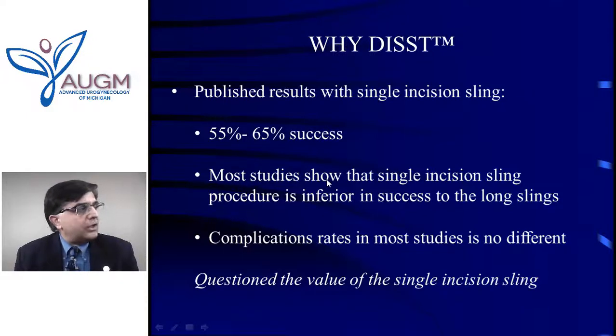Most studies show that this single incision sling is inferior to those long slings, and the complication rate is no different. The initial perception was that if you make just a small incision, you should have fewer complications. What these studies found is that it's similar to those long slings. These long slings do not have any more complications than the single incision slings, but most importantly, the success of these single incision slings is not good compared to that 85% success of the long slings.